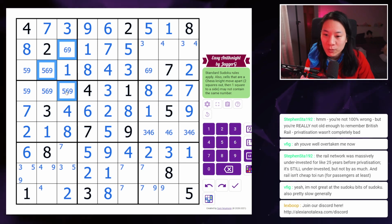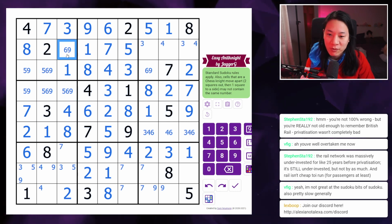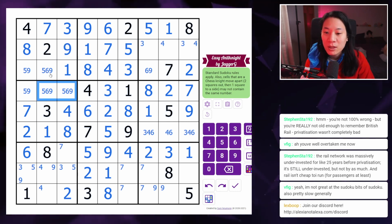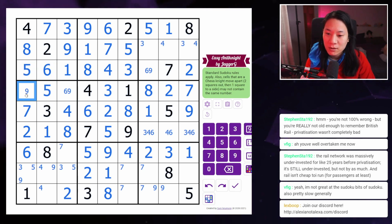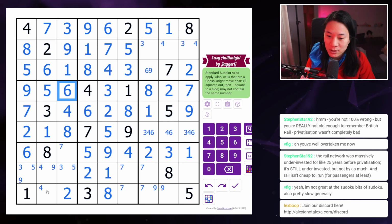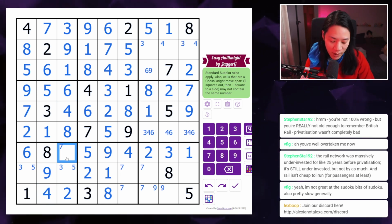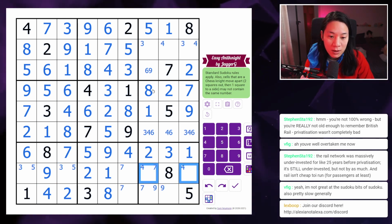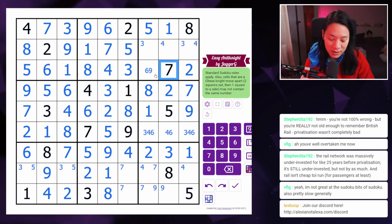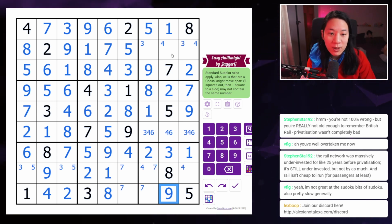So these two both see. No, they don't. 6s are locked in these 2 cells. I've got a pair of 6s there, so they both see that cell. So that can't be a 6 anymore, which means this is a 6, this is a 5. Oops. That means that's a 5, 9, and 6. So that's a 9. That opens up the 4 and 7, which means the 4s are down here. God damn it. 6 opens up the 9, which means this 9 is in place.